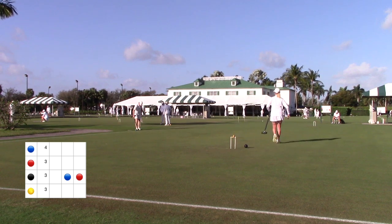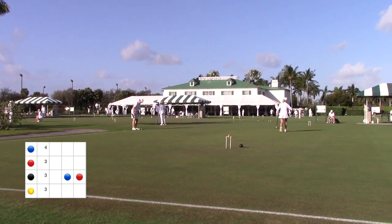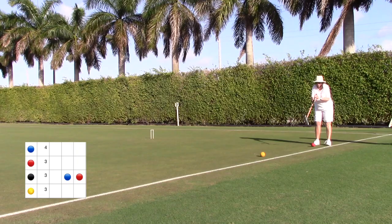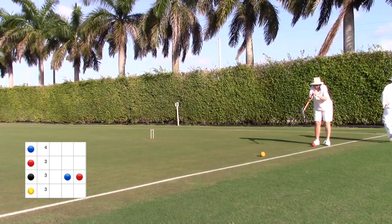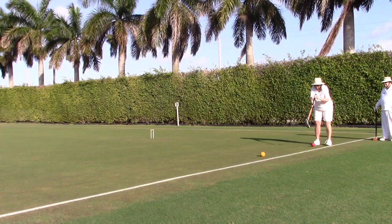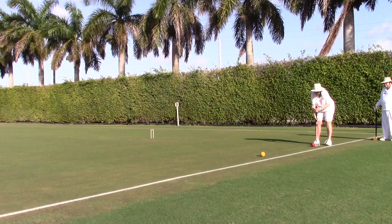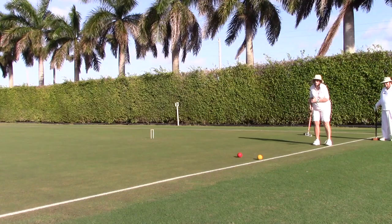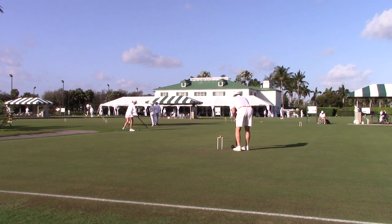So now red has a laid three ball break. The curse of the open court for you tennis players.